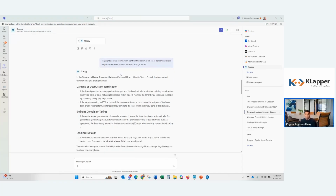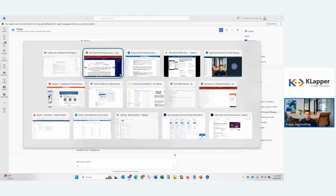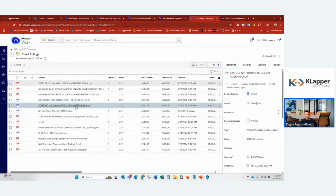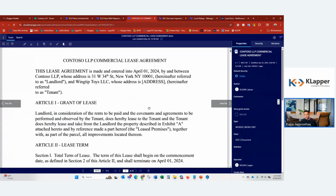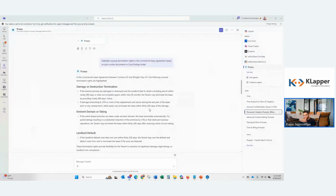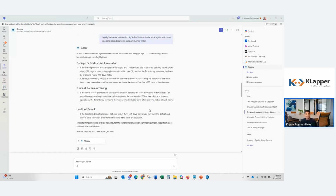The third example here is the ability to analyze a commercial lease document I have in that specific location, and I'm asking it to highlight some unusual termination rights. Let me set the context here. You can see I have a commercial lease document in the exact same location, court rulings, a Contos LLP commercial lease agreement. Rather than going through that agreement and figuring all this out, I've simply gone into Copilot, asked my Clappy agent to highlight unusual termination rights in that agreement. And you can see here, it automatically highlights those for me right within Copilot.